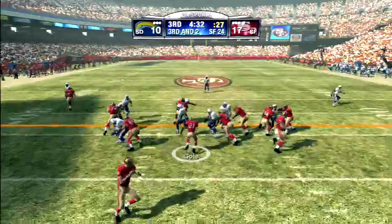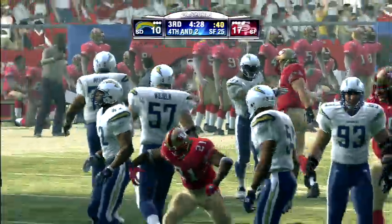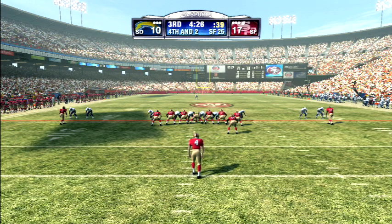I got you. Here's the give. And they didn't get it. And they get no push for the offensive line. Oh, yeah, they did. They were all moonwalking on that play. They were just pushing and going backwards.